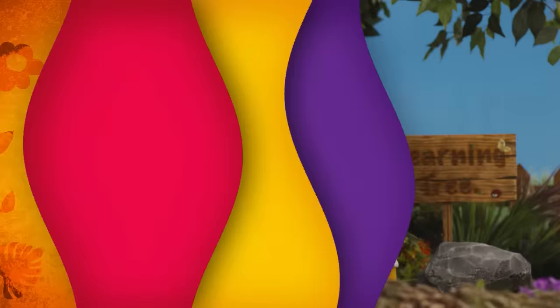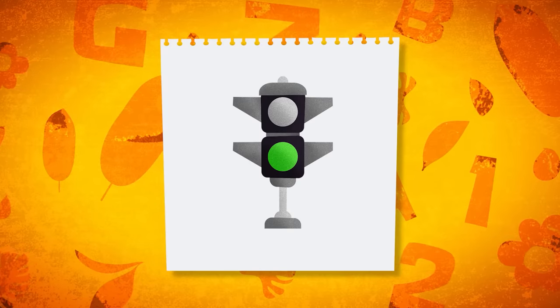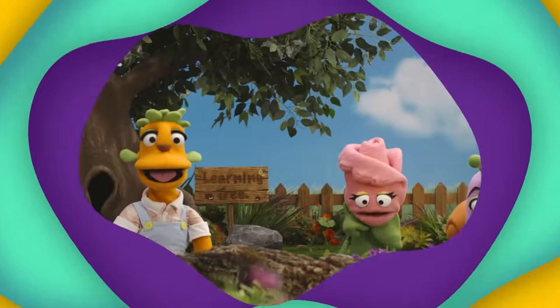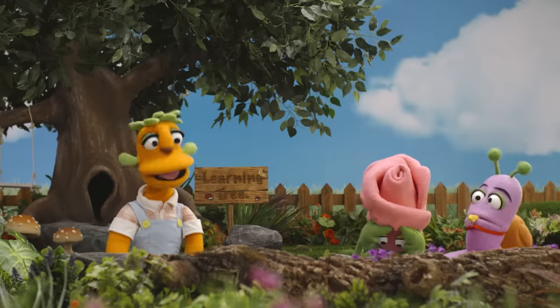Let's repeat this again. In green, you go. Go! In red, you stop. Stop! You got it! Yay! Ouch!